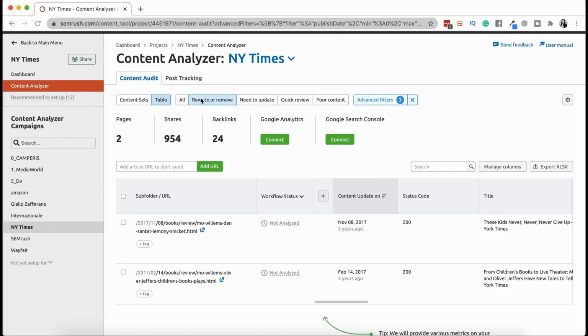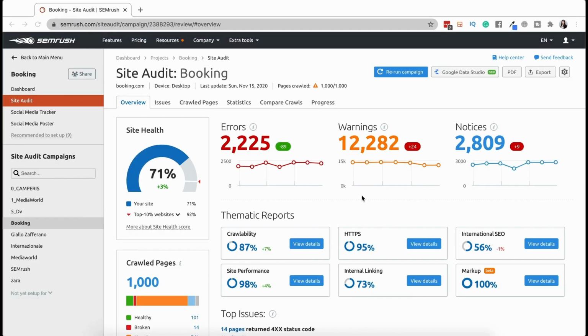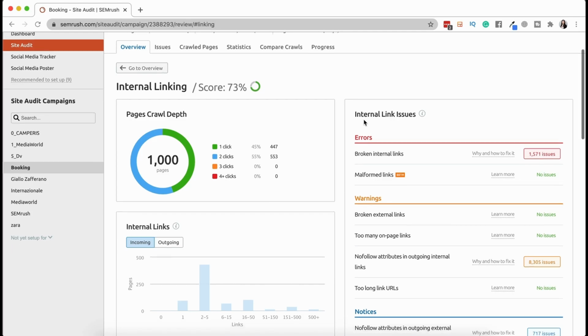You also get insight to know what content should be updated or even that old stale stuff that should just be tossed out. And don't forget internal linking. Our site audit tool will help you really dig into internal linking to help you make your SEO from within.